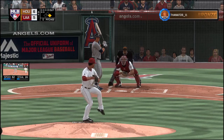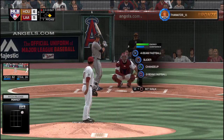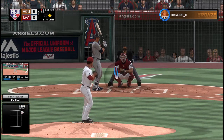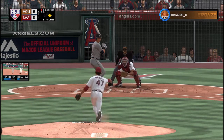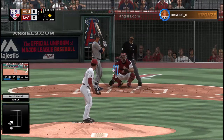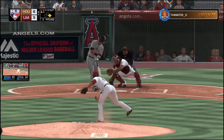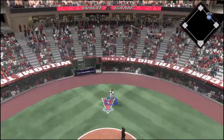He's set. Here it comes. A fastball off the plate away. It's ball 1. The 1-0 delivery. A swing and a miss at a ball down. Really deceptive changeup there. Very well executed. It looks like it just sort of dies when it gets close to the plate.